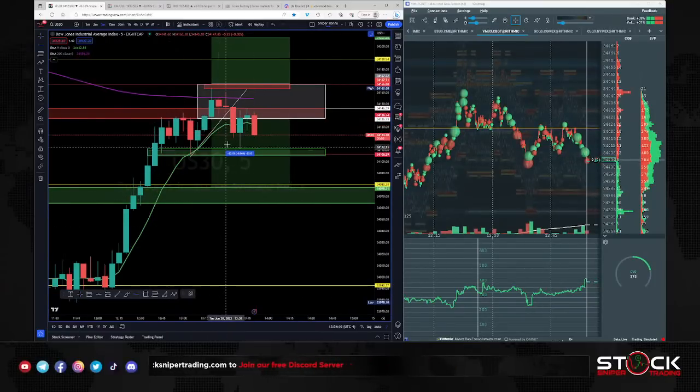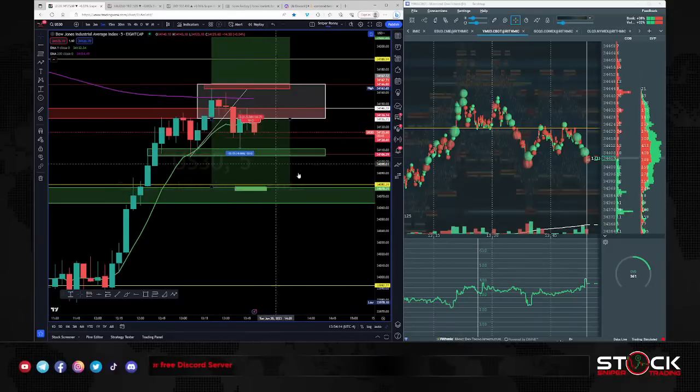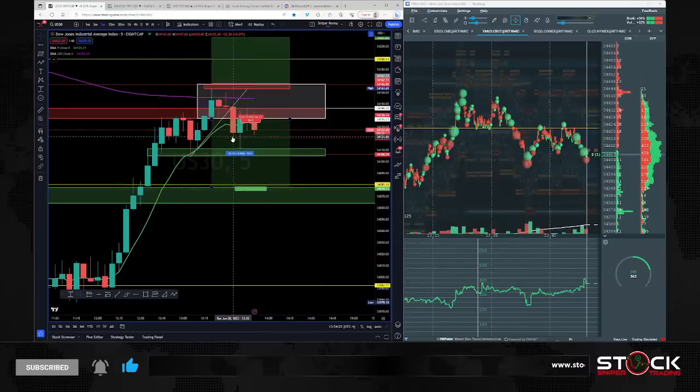Okay, there we go. So we want to take out the low. We want to take out that low, create a new low in the market. Come transact down into here, here or here. See where the bids are now showing some strength? But we got to get that selling pressure down into here to break that low. We got to break that low.